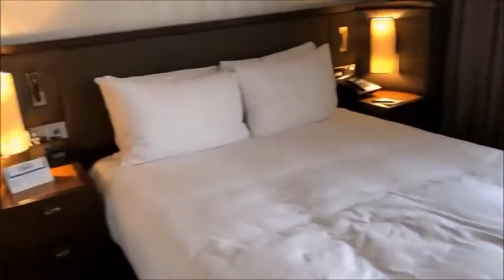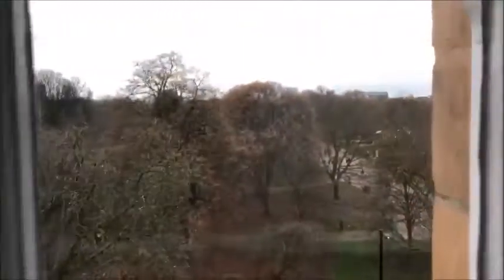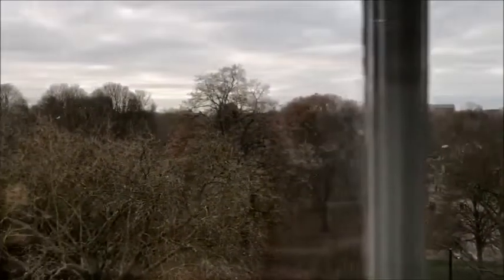bed, which looks super comfy, and I love the prints on the wall. And then, like I say, we're staying at the Hilton at Hyde Park, so we've got a view of Hyde Park, which is really nice. Pretty.